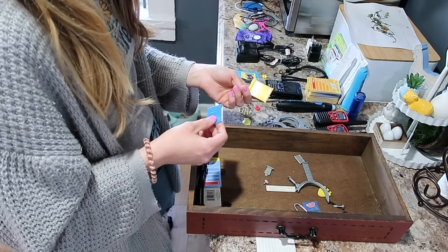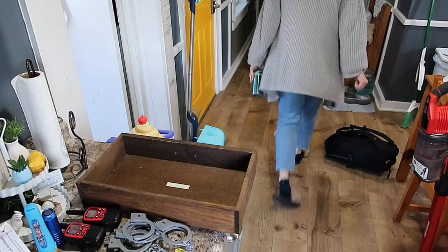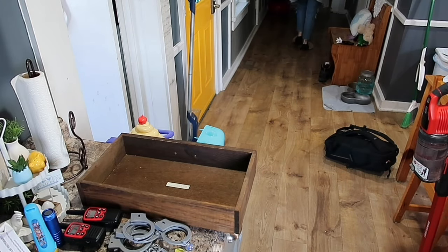Why? Oh, shucks. The other piece of the vacuum's upstairs.